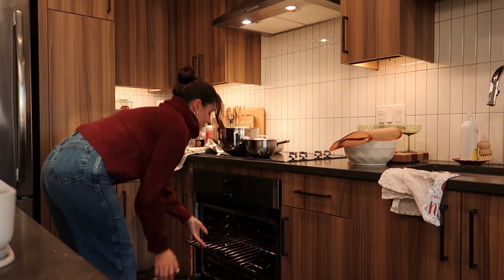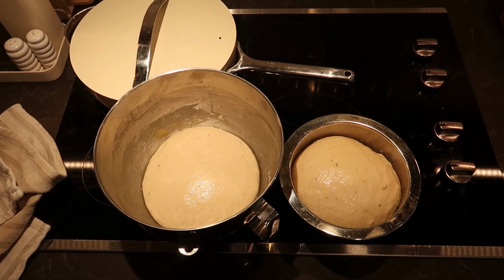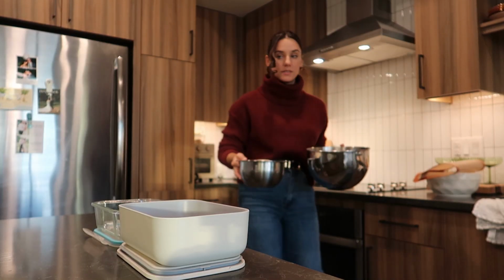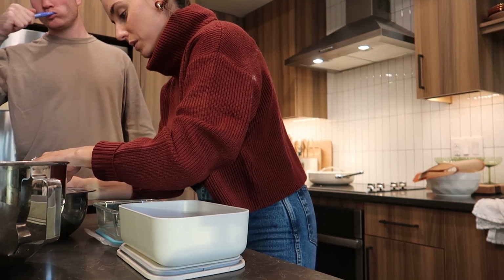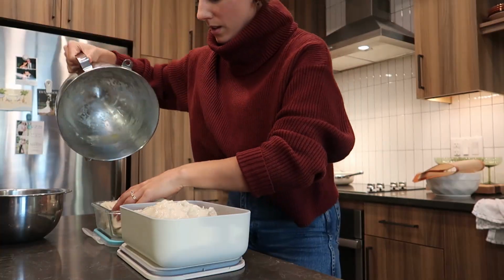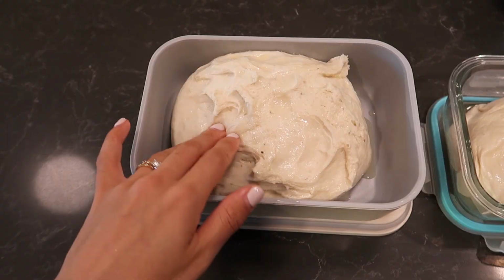I did make homemade pizza in my last video, so I'm not going to show it here, but I was so happy with how this turned out. I'm kind of experimenting with my pizza dough recipe, trying to perfect it with flavor and just the overall crust. I think this one was a winner. I cannot wait to make homemade pizza tomorrow.